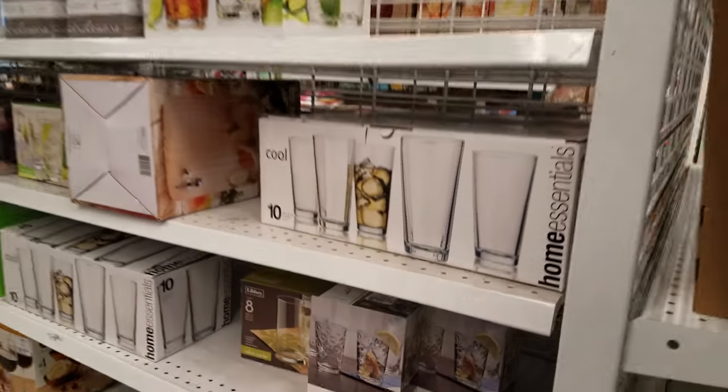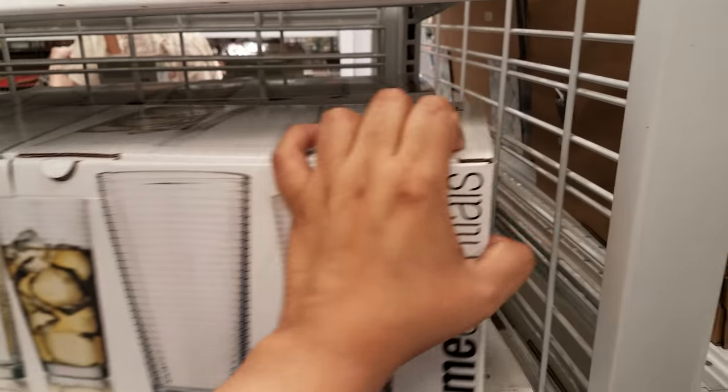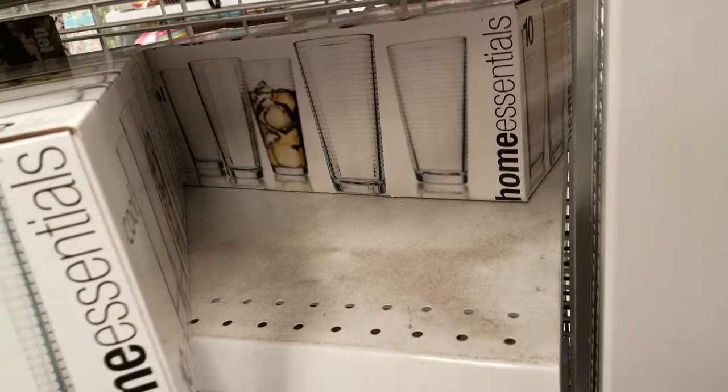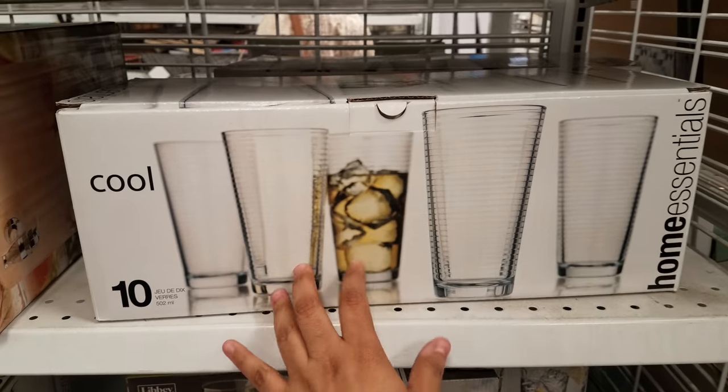You could find cups here in Ross. Don't forget that you get 10. Let's see. Oh, these are by Home Essentials. I want to say this brand is at Walmart. Oh no. Price is probably going to be at the bottom for that one.